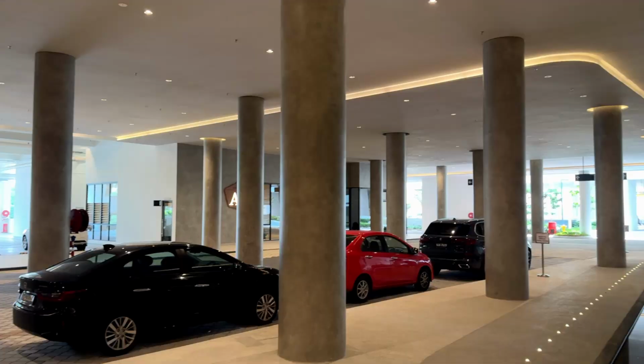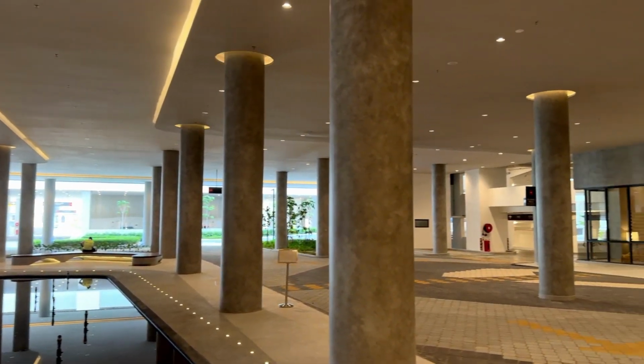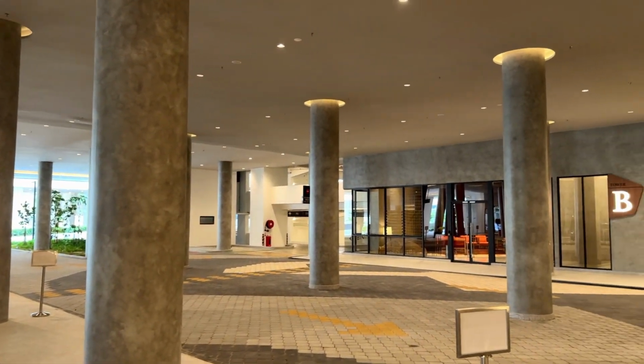And then you can see how grand this lobby is. Because if you went to Sunway Serene, you go in Sunway Velocity, you can see the treatment is very similar. They make it like a hotel style. So pretty good. We go check out the facilities.